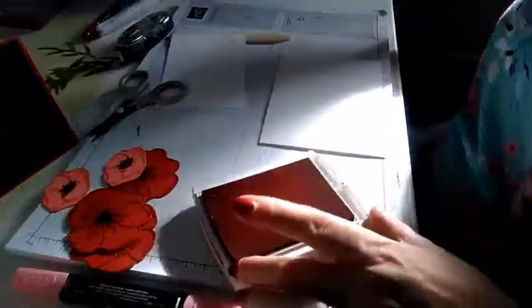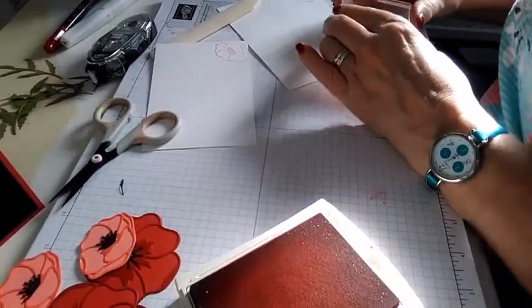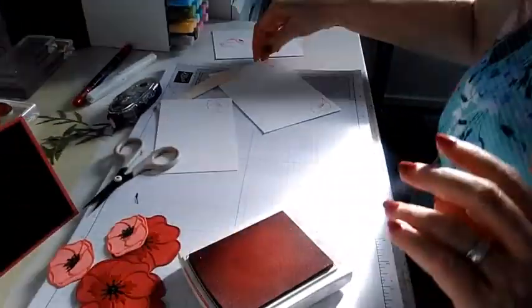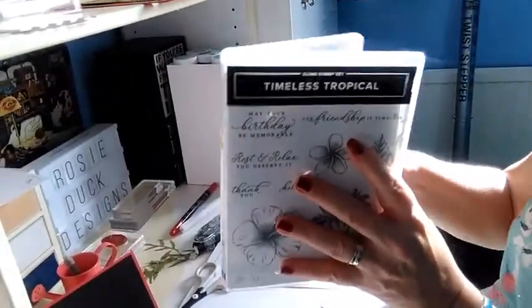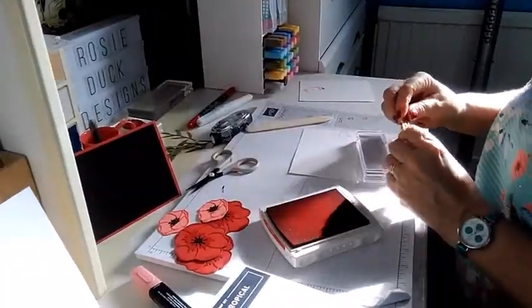And I'm going to put a couple on the envelope. And yes, I do need to replace my Real Red ink pad, but it's fine, it's doing the job at the moment. And that is all I'm going to do with that. And then I'm going to take our Friendship is Timeless stamp from the Timeless Tropical stamp set. As I say, you can use any sentiment that you want to.